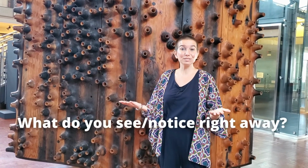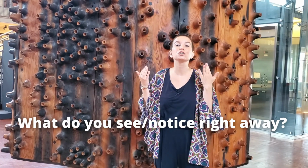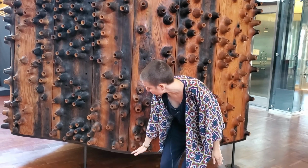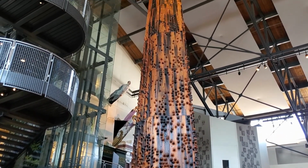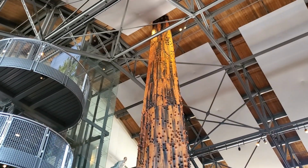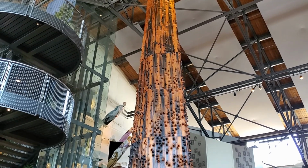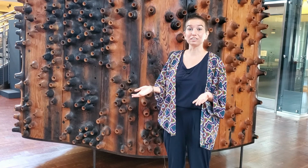Let's explore this sculpture from top to bottom, inside and out, using as many of our senses as we can, except for taste. So what do you see or notice right away? For me, it's that this sculpture is huge. It goes from almost the floor of the museum, there's a little bit of a gap at the bottom, all the way to the ceiling. This sculpture is over 65 feet tall and weighs 11,000 pounds.